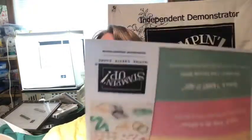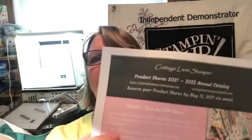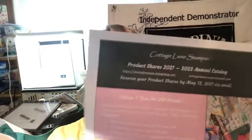So anyway, if you're interested in the product shares, let me know. The annual catalog used to be called the Idea Book. I know who's watching, so I know who can comment. So if you're interested in doing the product shares, contact me.